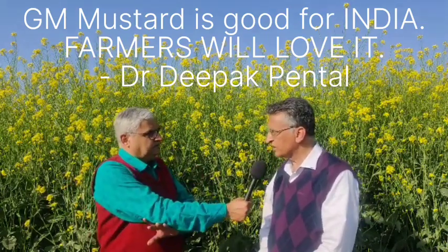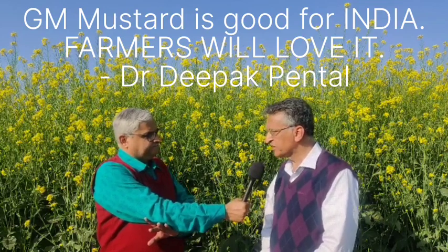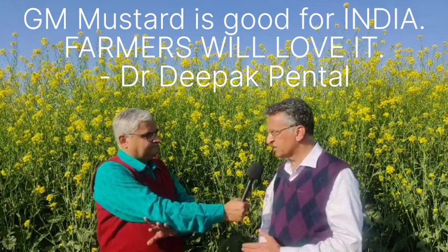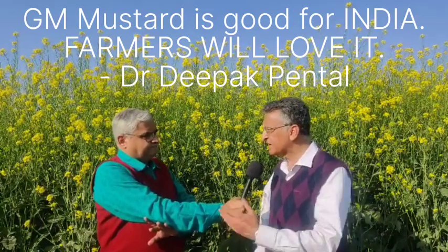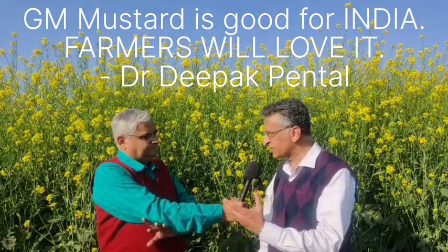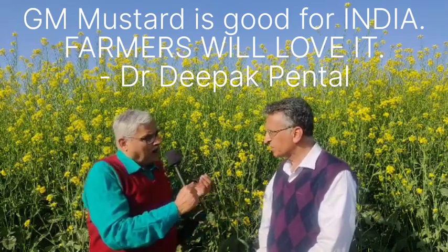Better yield, surely. This is just the beginning. This was the first hybrid that we developed in 2002. There are more in line, as you have seen in the field here. So many lines with interesting characters like early flowering, compact height, but they are all mustards. They have the essential properties that all the mustard plants have.